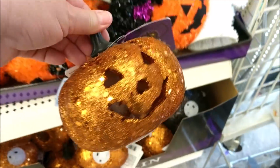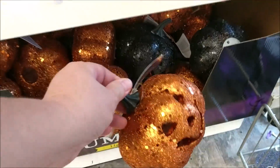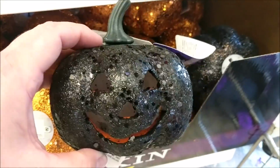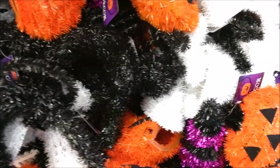And speaking of glitter, the little jack-o'-lanterns covered in glitter that light up with the LED lights are back in orange and black. I used some black ones in a DIY last year in my series Halloween, if you want to check that out.